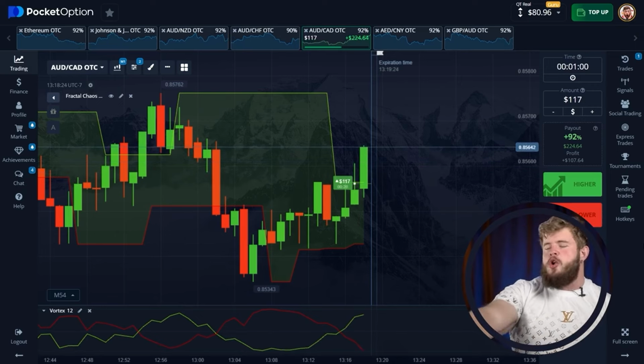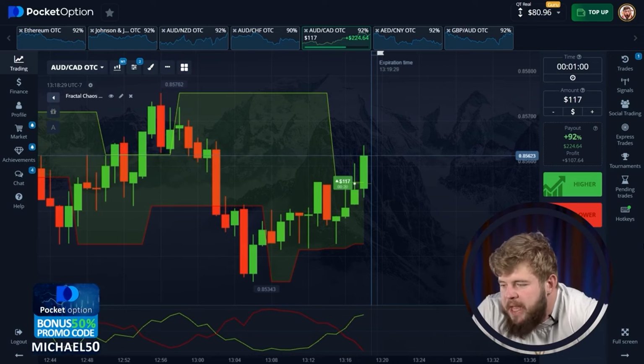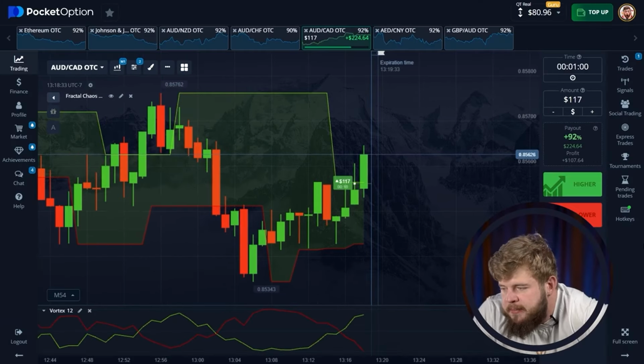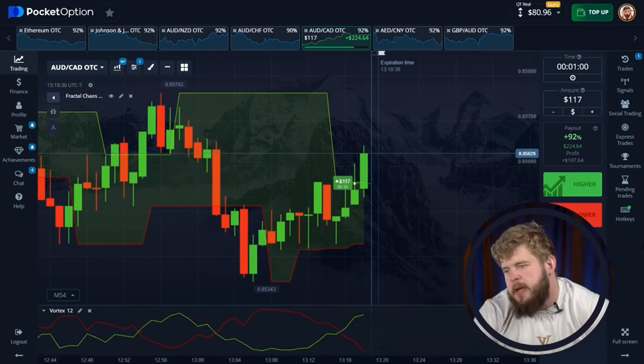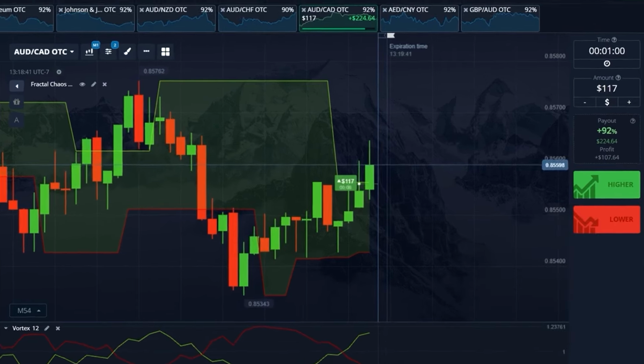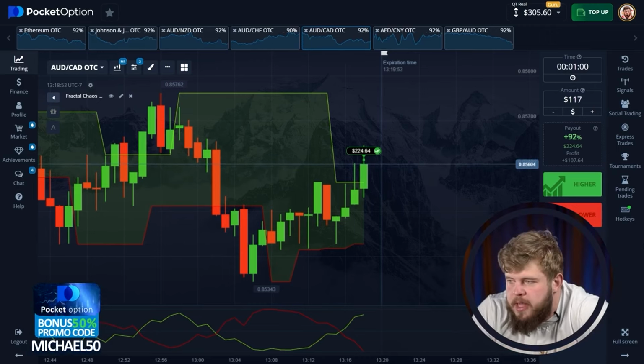And you just look at this, what a nice growth we have, what a nice big green candle. This is an amazing result, brothers. Very nice trade we have right now, very nice one. Okay, so we have $305 on the account right now, a very nice trade.